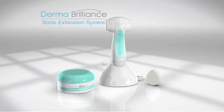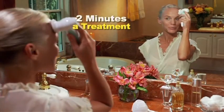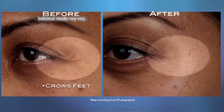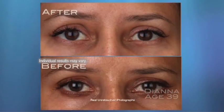The DermaBrilliance Sonic Exfoliation System works so well that in just 2 minutes of treatment, it helped these women take years off their appearance with a reduction of the appearance of fine lines and wrinkles, blemishes, and crow's feet. Plus, it dramatically improved the look of the entire eye area.